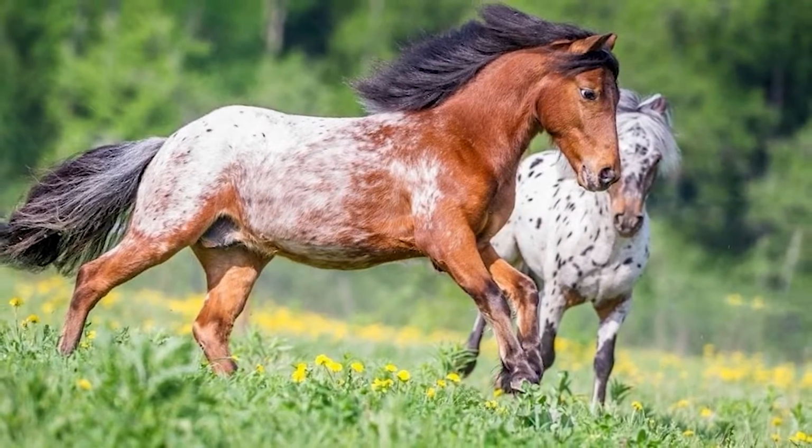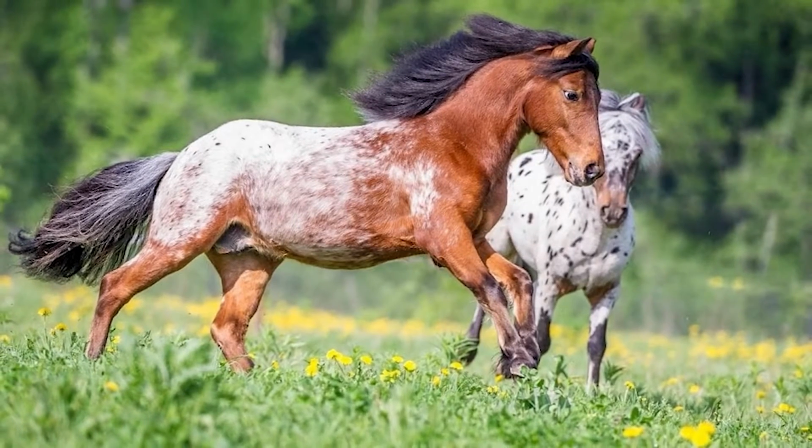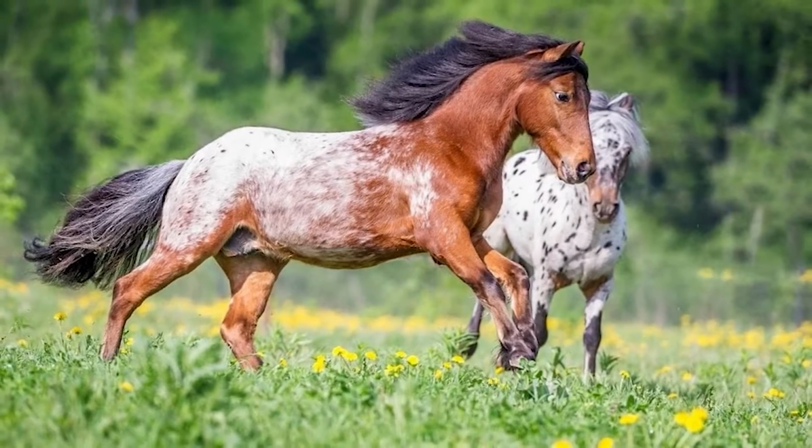This breed was originally bred for Western riding, although over the years farmers have realized just how useful they can be for a lot of other tasks.